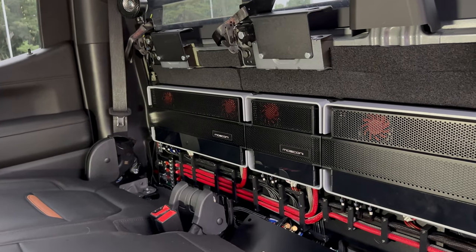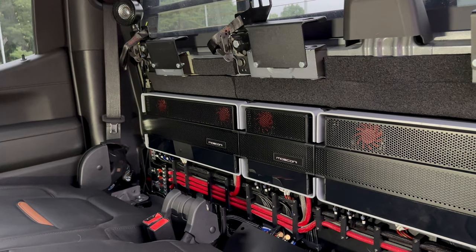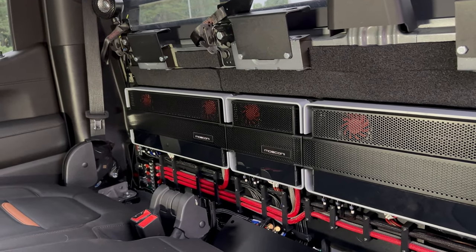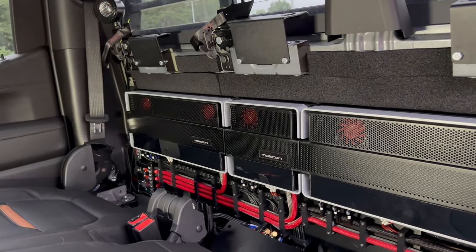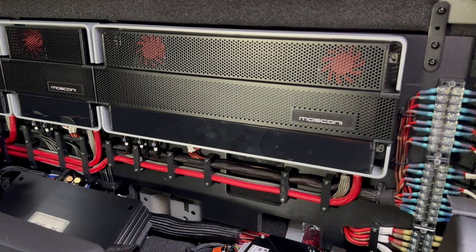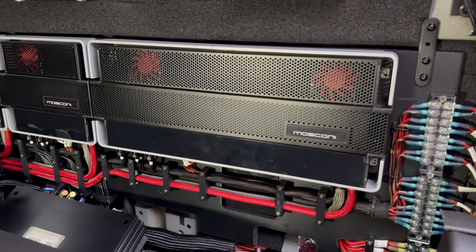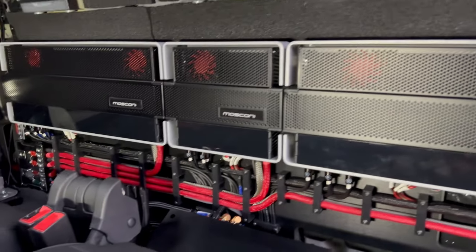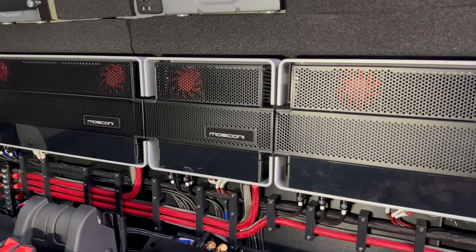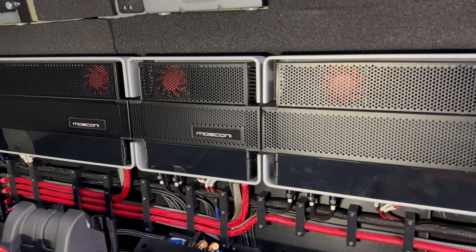They can make, at any given point, up to 1,300 watts, roughly, a little bit more than that. So class AB on channels 1 through 4, class D on channel 5. Incredibly efficient amps. The same is true of this 530 here, except this runs the left side of the vehicle. And this 410 Mosconi Pro, channels 1 and 2 are bridged to the front sub, and channels 3 and 4 are left and right rear fill, respectively.